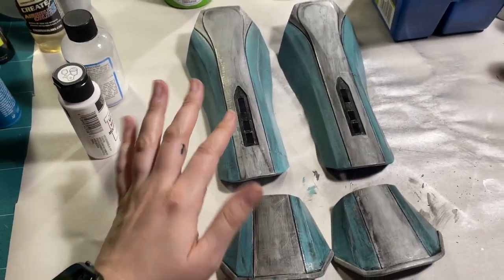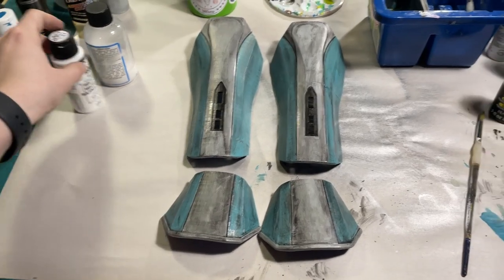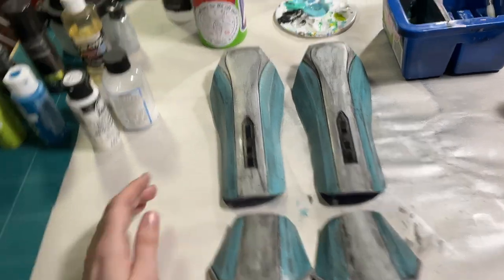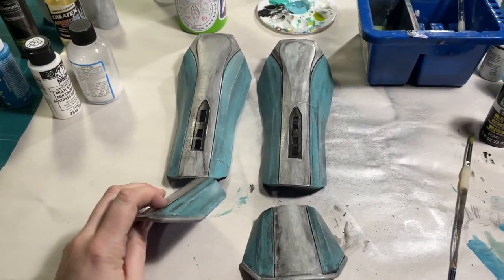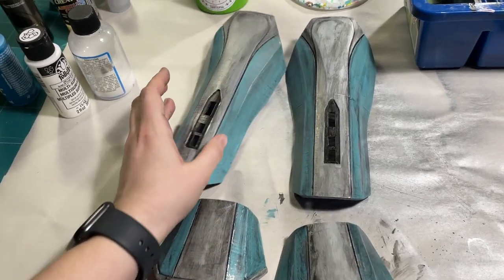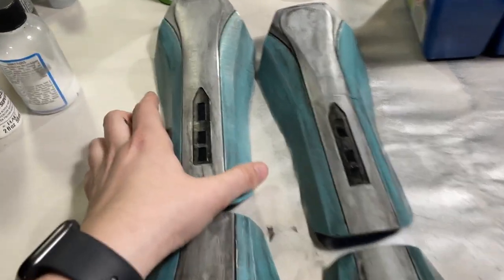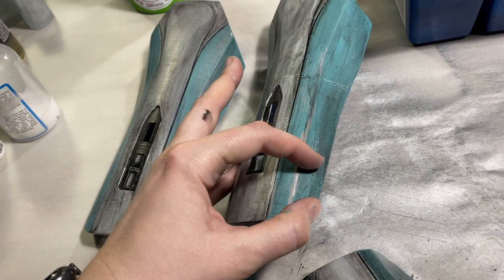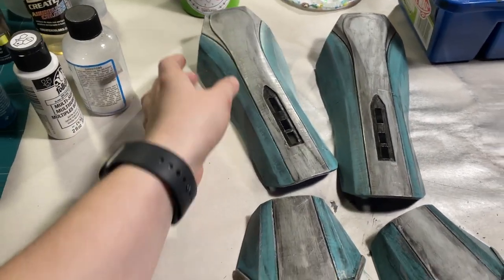Done to a point. I need to add a top coat, but I'm trying to decide if I want matte or shiny. I'm probably gonna do matte, maybe shiny, I don't know. But I really dig the weathering, the difference, the color. I just love the way these look. And having that exposure underneath on the sides right there, that chrome coming through, I love that so much. I think that looks super cool.